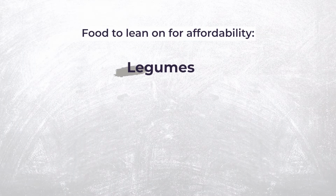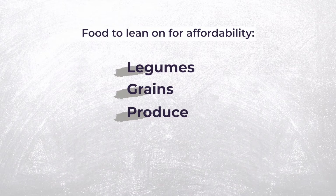Are there a few staple foods that you incorporate in most of the cooking or most of the recipes from the book? I try to create a diverse amount of dishes so that there is a diversity in produce and that you have a healthy gut microbiome. But there are things that I tend to lean on for affordability, and that's legumes, grains, and produce, and all of that has so much within it.